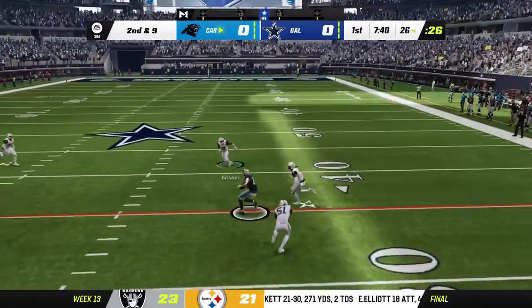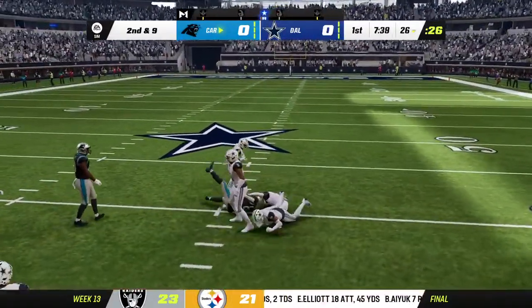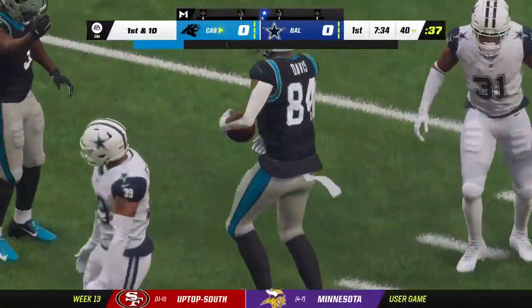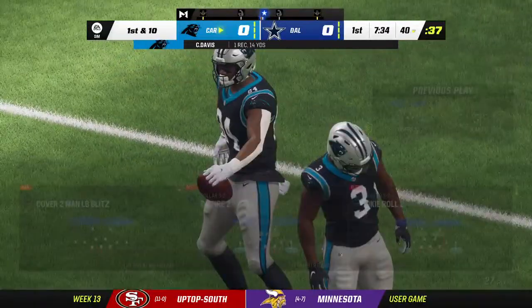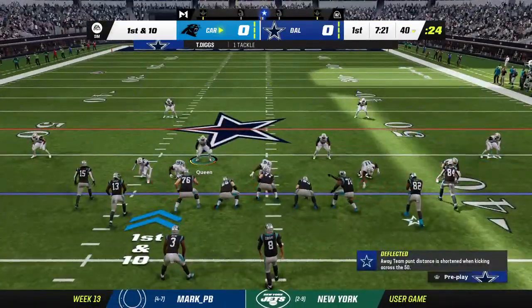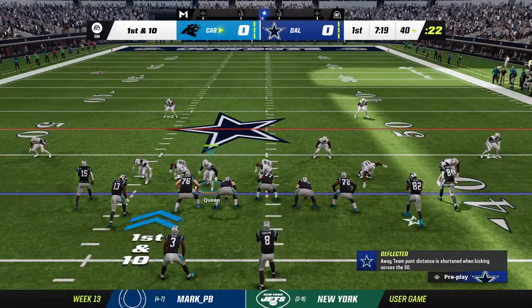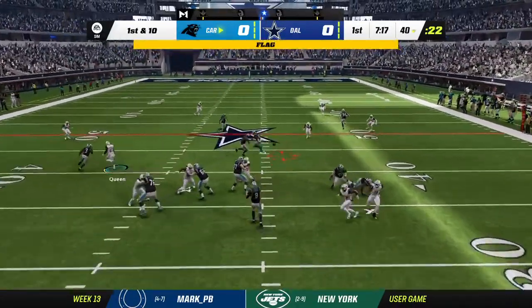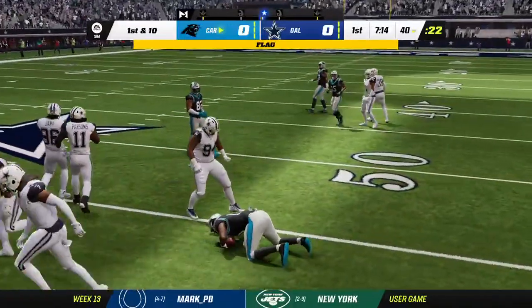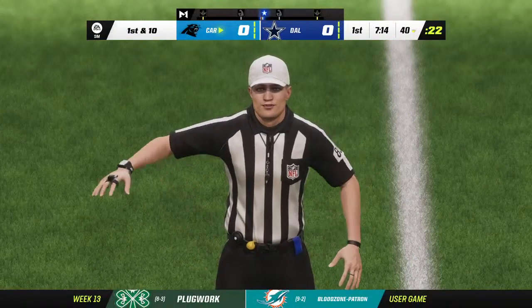Now Cousins. He finds Corey Davis. And down he goes, but he takes it up to the 40. The result, a first down, as a quick slant gets him 14. Maybe a free play here. Cousins over the middle into the hands of Michael Thomas. And they get to him after a gain of 6 to the 46.